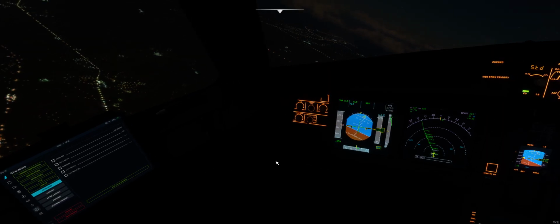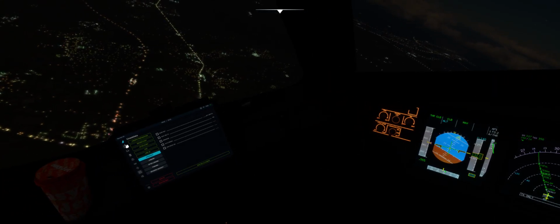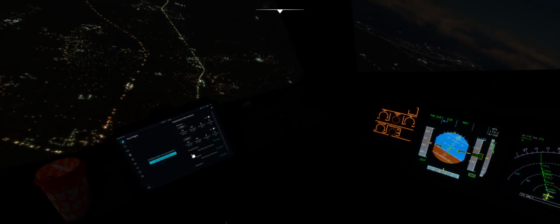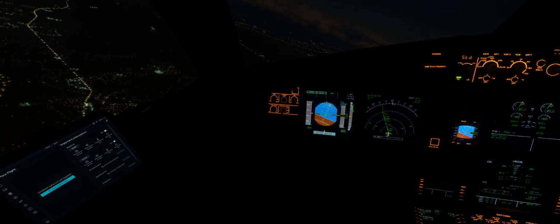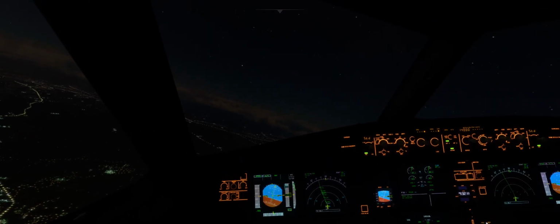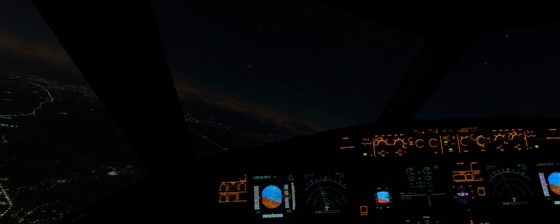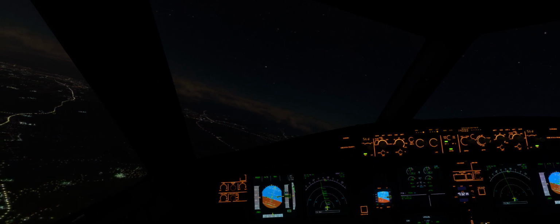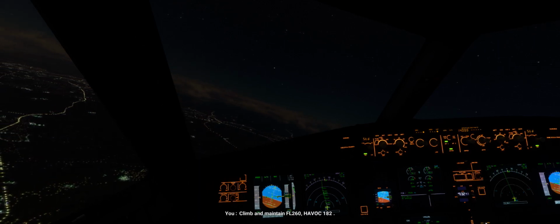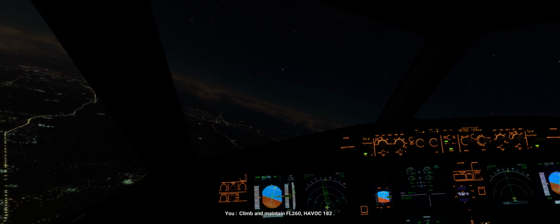Once we get a little bit further on, because it's quite a short hop, we can put in the details for Luton Airport into the FMC for the approach, just get those out of the way nice and early. Speeds and altitudes upgrade in a minute. Climb and maintain flight level 260, Havoc 182.